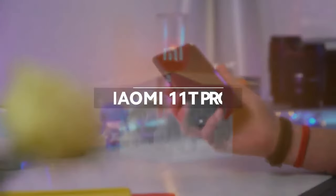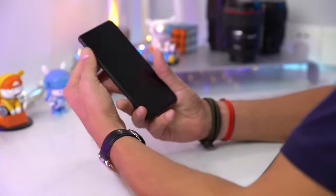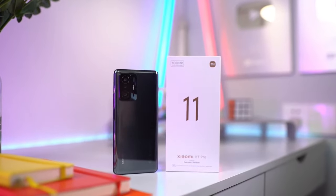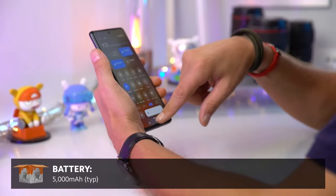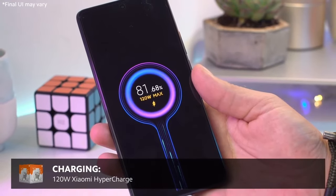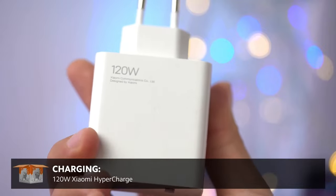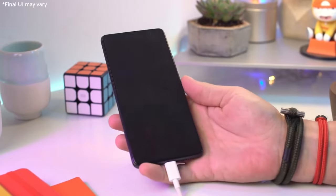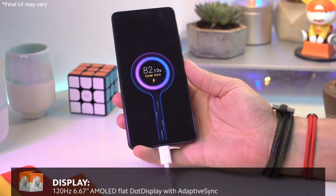So here it is, the Xiaomi 11T Pro. This is the latest addition in the flagship line of Xiaomi's phones, and it's an amazing upgrade. So here are my favorite features of the Xiaomi 11T Pro. First off, I love that it's got a huge battery that is easily lasting me the whole day with no problem at all. And even better is that it supports Xiaomi's 120 watts hypercharge. And not only that, it actually includes the 120 watts charger in the box. You should easily get 72% of battery in just 10 minutes, which is amazing when you gotta run out quickly and just need to quickly boost your phone.